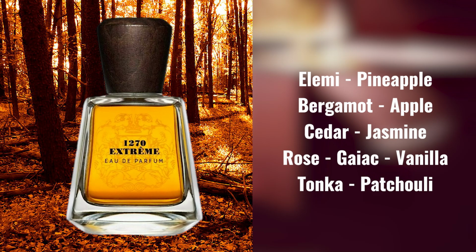And I would say it's about 90% similar to the original, which is personally what I love. When you release a flanker or an iteration of an existing fragrance, you don't want it to go in a completely different direction, but you want a subtle offshoot of the DNA of the original. And I think that that's precisely what you're going to get here.